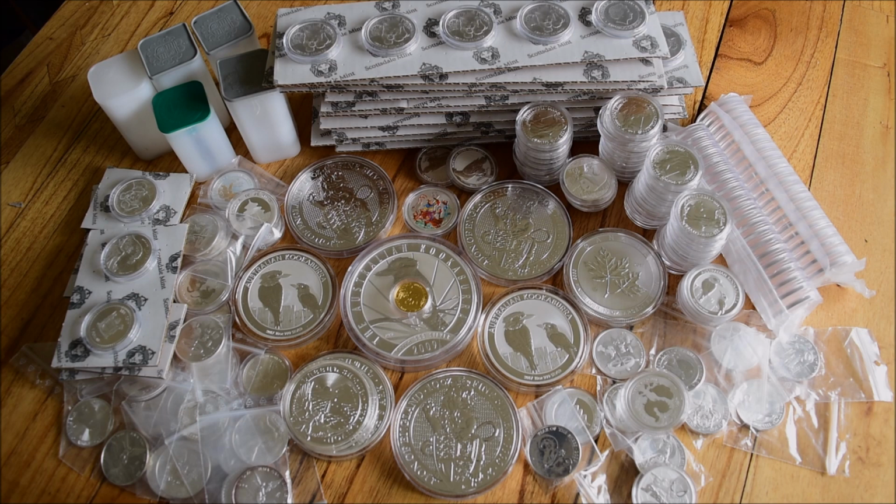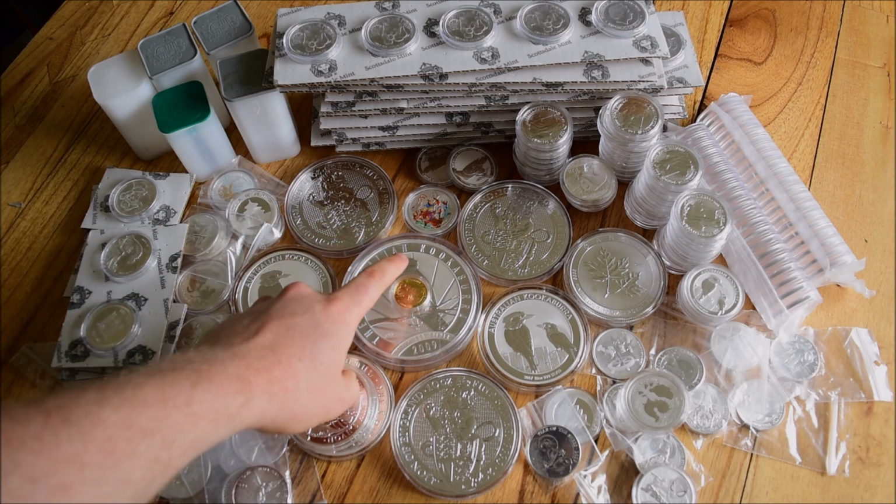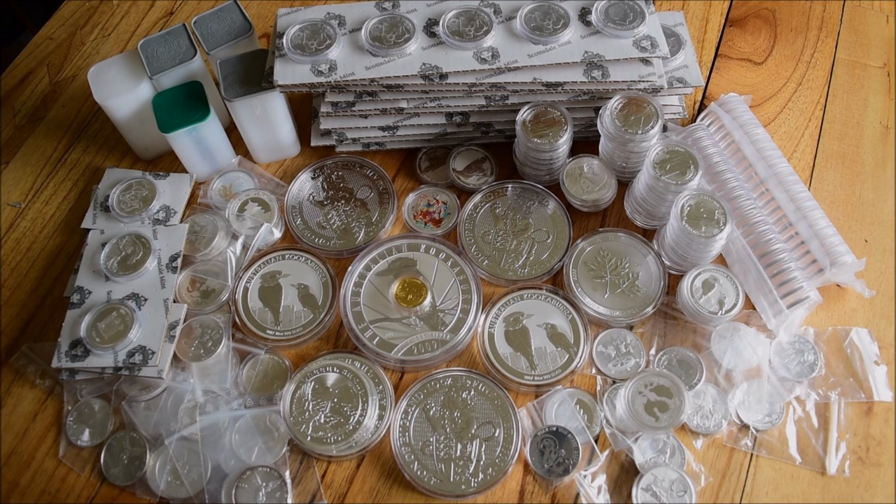but every now and again there do come these gold coins which are not very easy to find, and they do crop up on European dealers, so that I think is what's happened there. So really cool to see a piece of gold finally in the order.